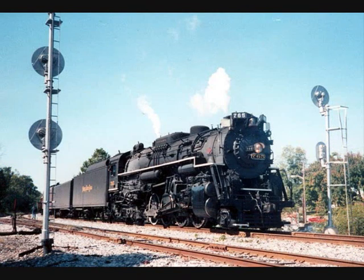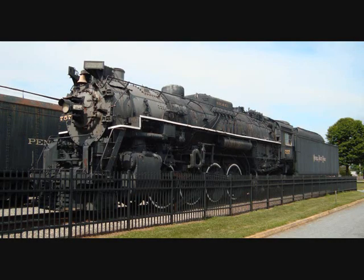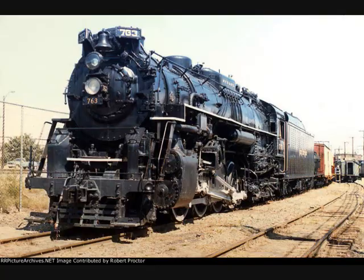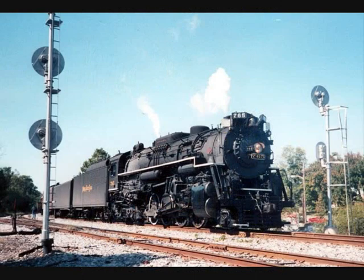Yes, that is quite common. And the Nickel Plate is pretty well represented, with 6 of their engines being among the 20 surviving Van Swearingen Berks. Those being engines 755, 757, 759, 763, 765, and 779. The last being the final steam locomotive built by Lima Locomotive Works in Ohio. The 765 worked for the Nickel Plate for 14 years, from the time of its construction in 1944 to its withdrawal from service in 1958.